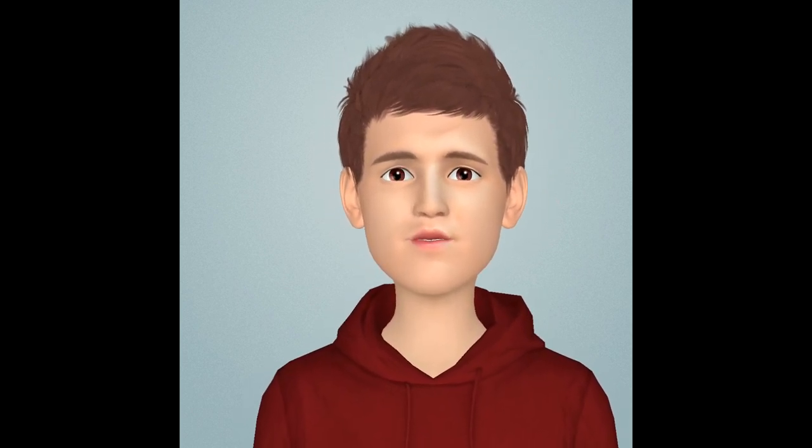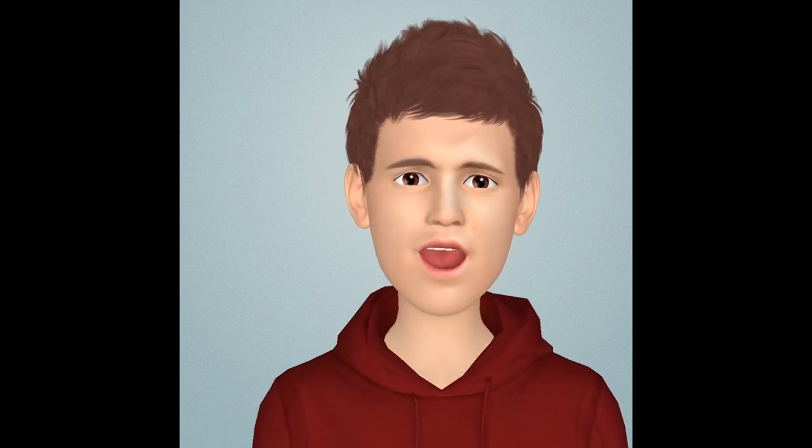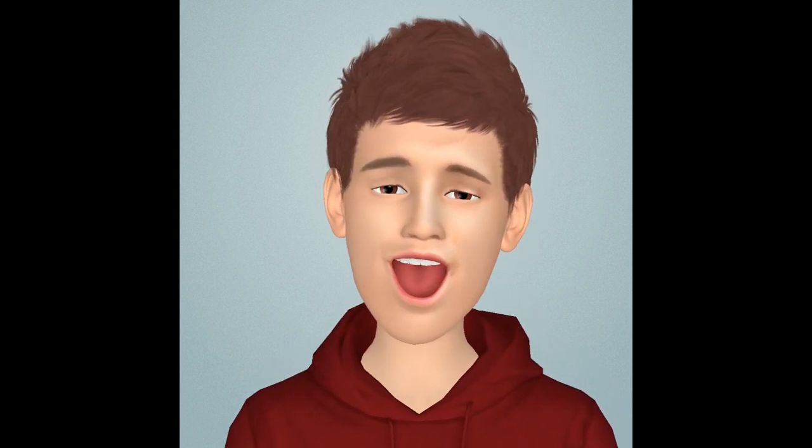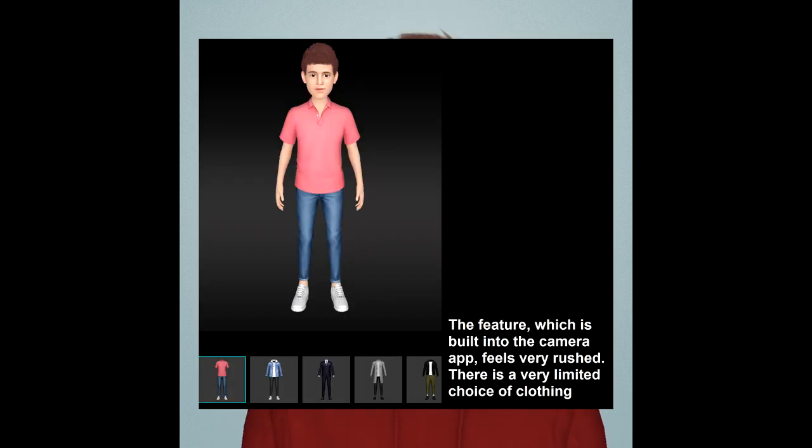The feature seems rather rushed. It seems rather work in progress. It seems like it was rushed out to try and rival something Apple's doing or something. And in some ways, there's lots of features on it. In other ways, there's lots of features lacking. Like, for example, you can't change that much about what a character looks like.